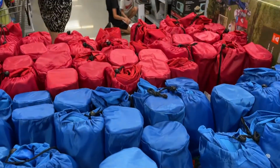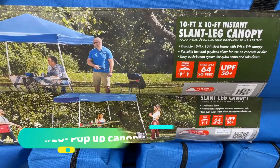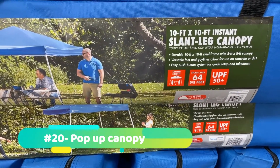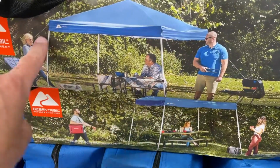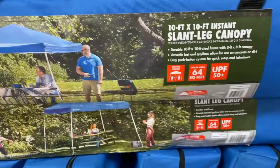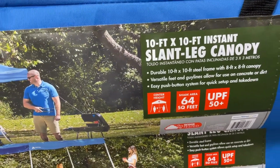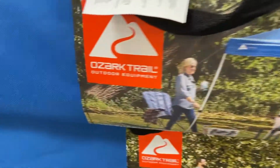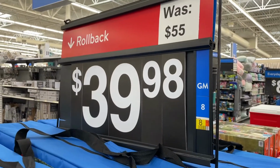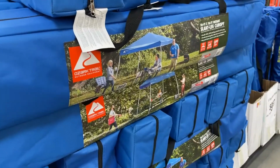Blue and red. And here's your standard 10 by 10 instant canopy. This one happens to be slanted legs, so these legs will come out a little bit wider. 64 square feet, center height of 8 feet 1 inch. That's not bad. Also an Ozark Trail product. Price for this bad boy, roll it back to $39.98 for the 10 by 10 canopy.